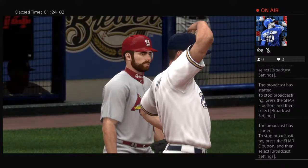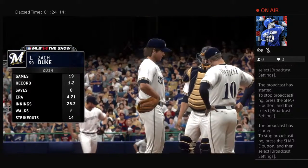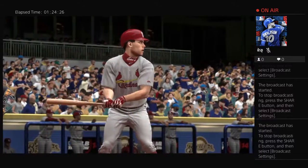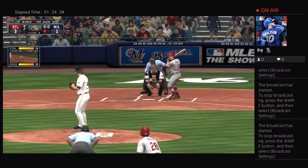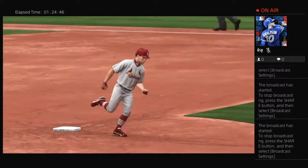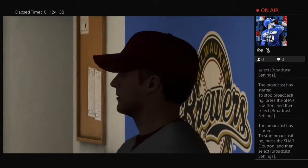The batter, number 7. Zach Duke is going to come on in relief as he'll be making his 20th appearance of the season. Pitching for the Brewers, number 59, Zach Duke. Nate Walker will be his first assignment here as he'll face him with runners at first and second and one gone. Now a ball swung on and hit high in the air and deep to left center field. This ball has a chance, and this will get all the way out into the bullpen in left center. It's gone, a home run. So a 3-run shot to left center, number 22 on the year, and it's now a 6-1 ball game.